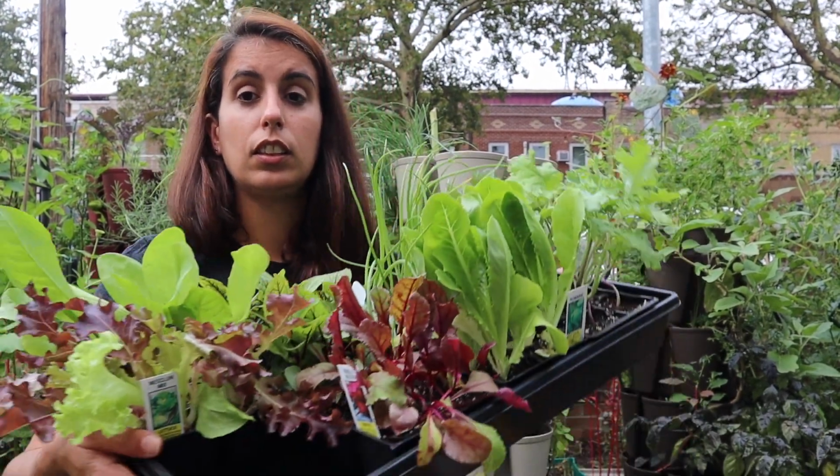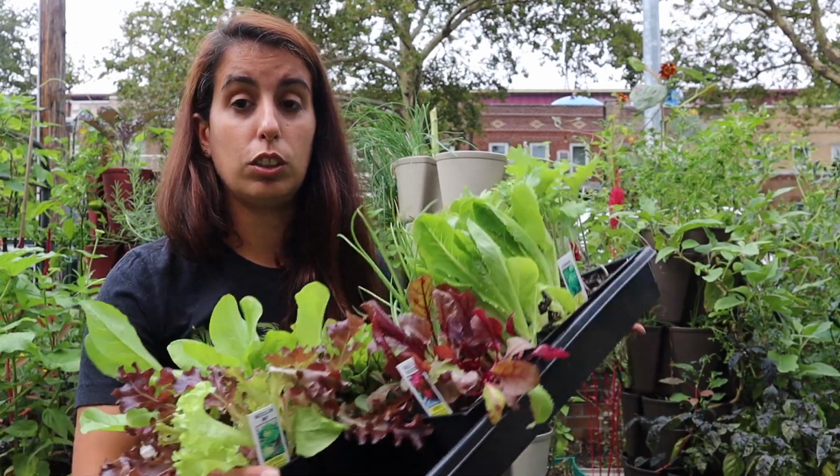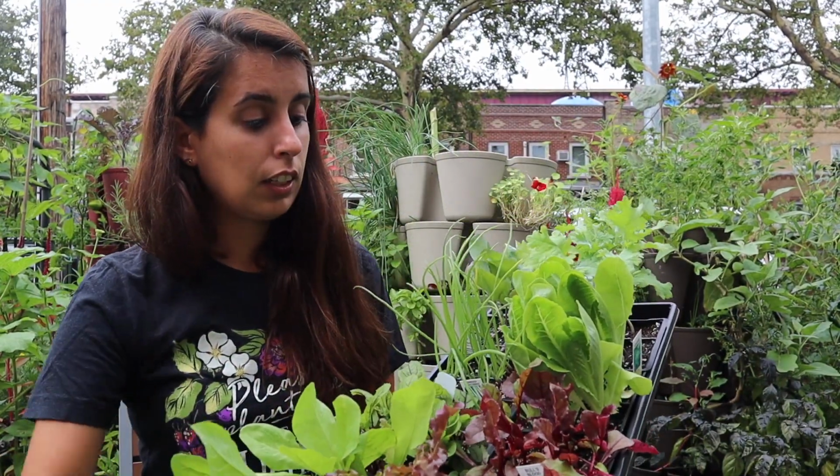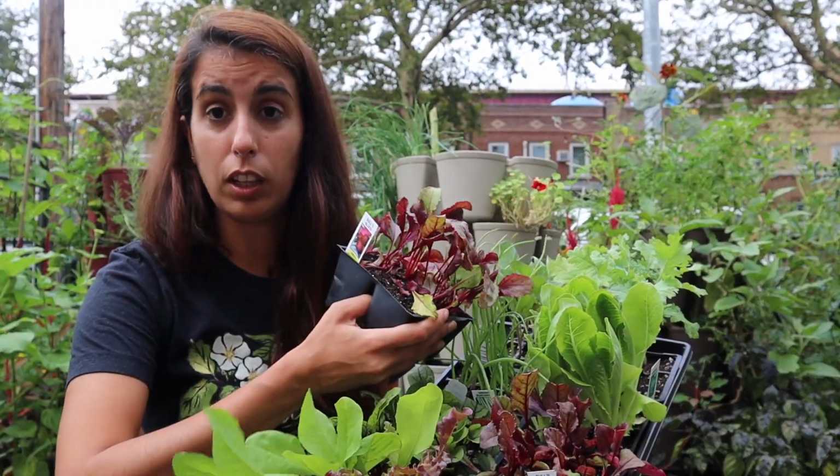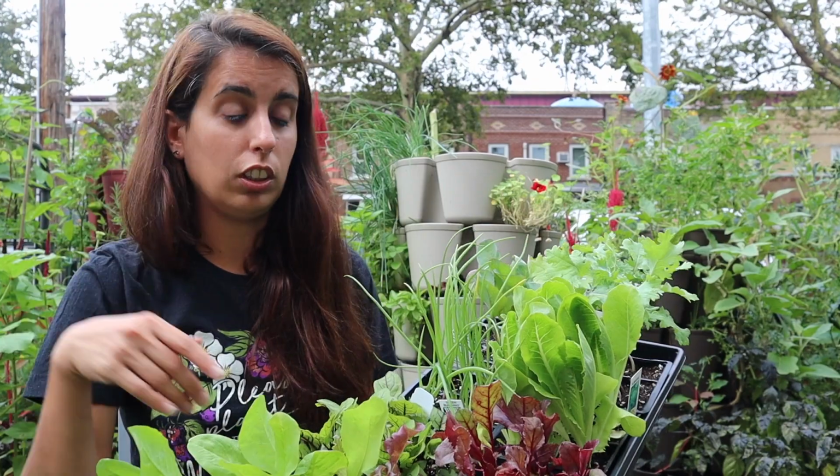So, lots of talk, let's get into action. I'm going to start planting this and show you how to plant a fall garden. So here I have mesclun lettuce, I have bull's blood beet, I'm sure I said it right, bull's blood beet. Those, I bought; I didn't start them. The ones that I started are much smaller.